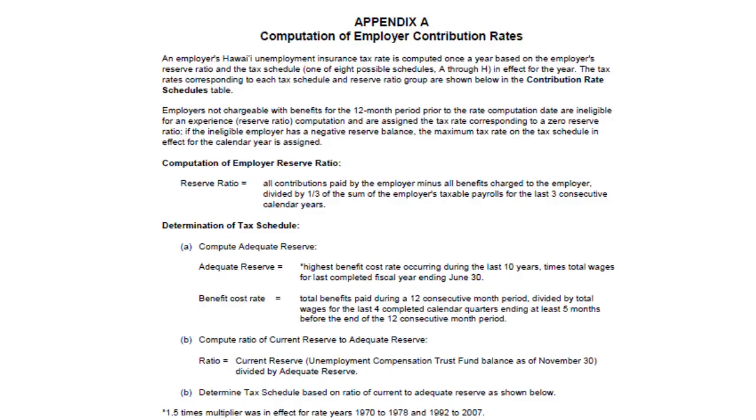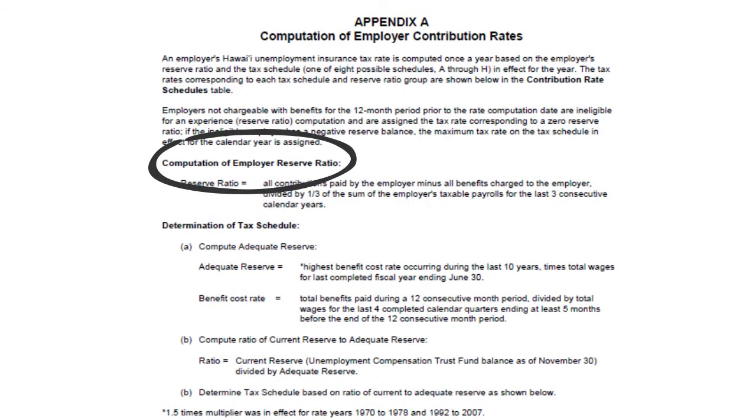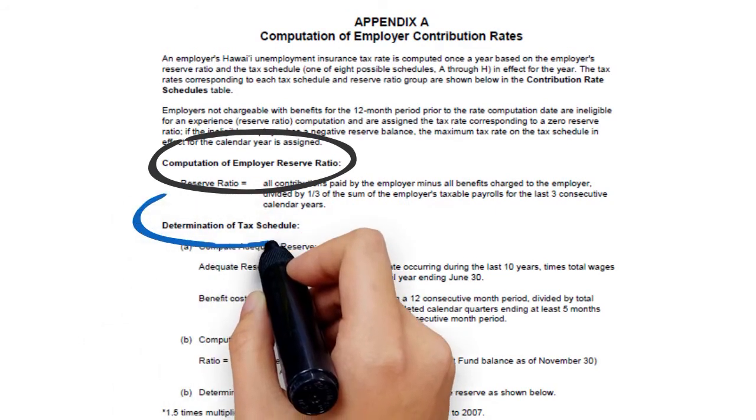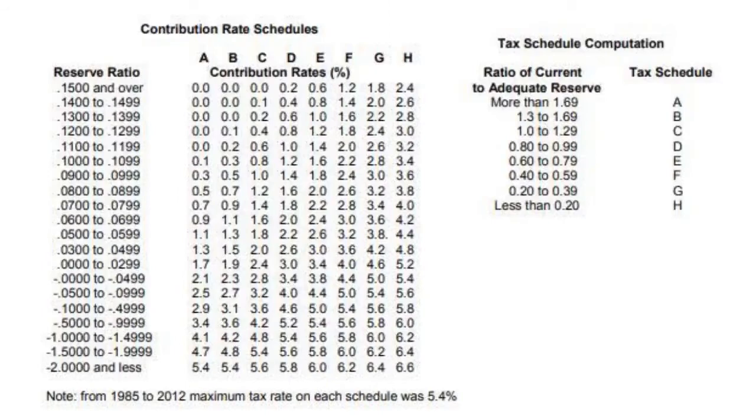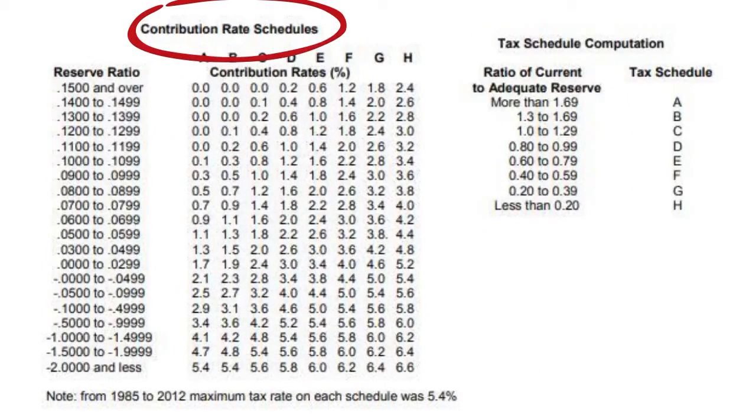To put this discussion into perspective, here is how to compute the contribution rate. If you look at this data, it shows you how to compute both the employer reserve ratio up top as well as how the determination of the tax schedule is computed. And then at the bottom, you can see contribution rate schedules, as well as the tax schedule computation rate.